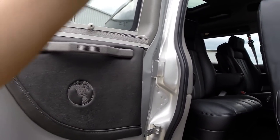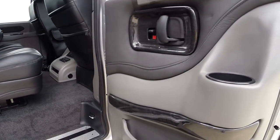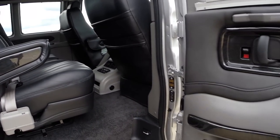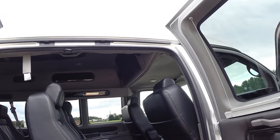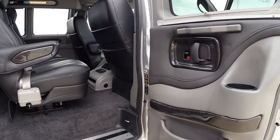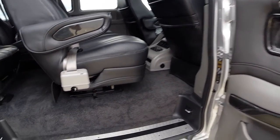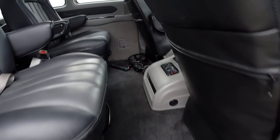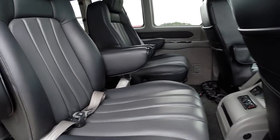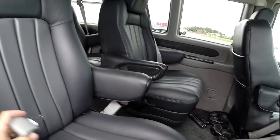You got your vents and blinds throughout. LED cup holders, which is awesome at night. All the LED lights illuminate. The roof, the mood lighting through all 10 cup holders, and you can dim them, so that's really cool as well. The carpets throughout, as you see, are absolutely spotless. All the seats are in absolutely incredible condition as well.